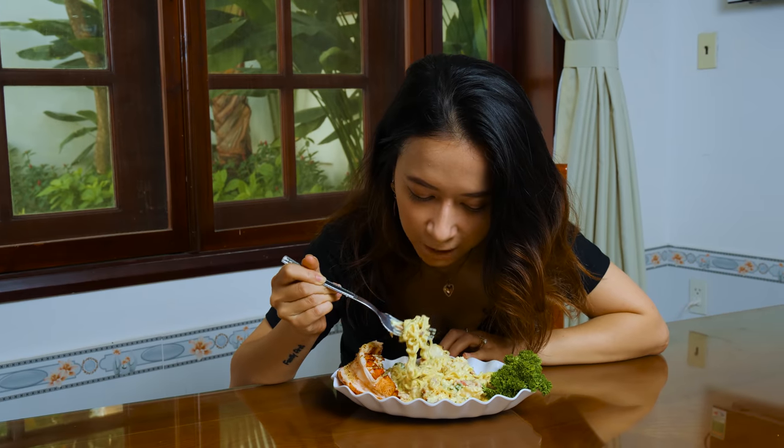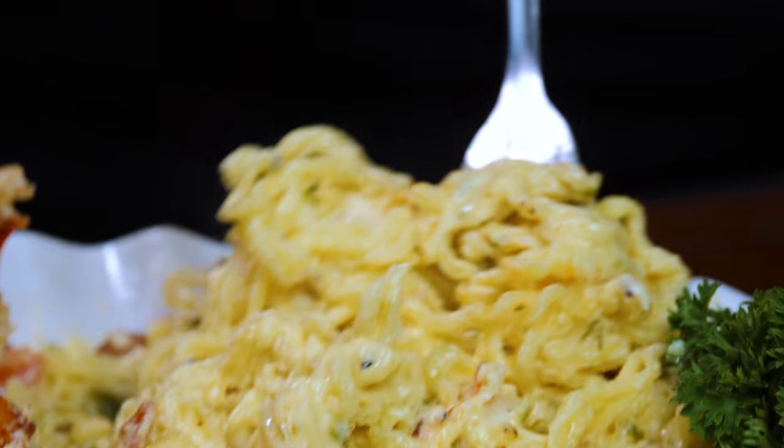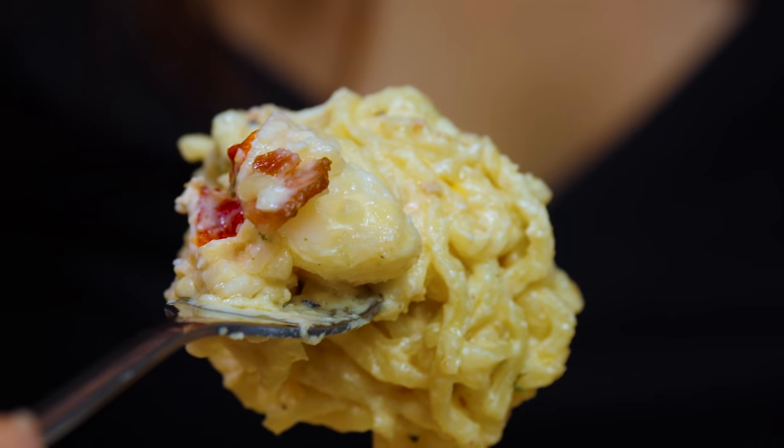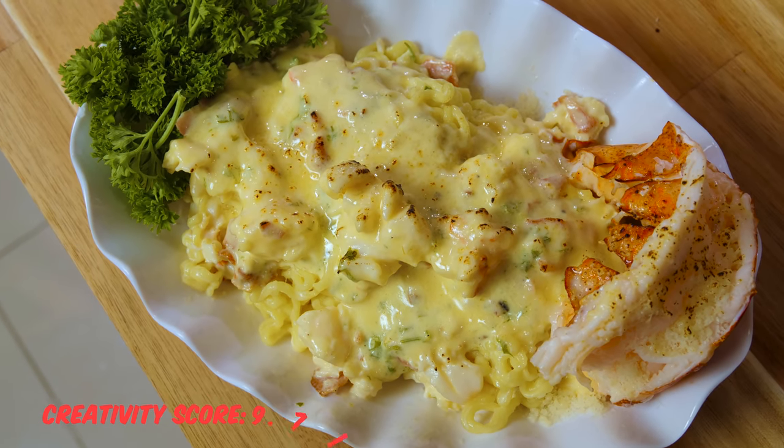Oh, well, it turned out really good. I mean, the type of the noodles doesn't change the taste of the dish or the texture. He's right about the bacon. It's bringing out the seafood taste and it's making it even stronger. Okay, so for the taste, I give him the score of 9.5 out of 10. Congratulations, Sonny, you did it. And finally, for the creativity, I think I can give him a score of like 9.7.